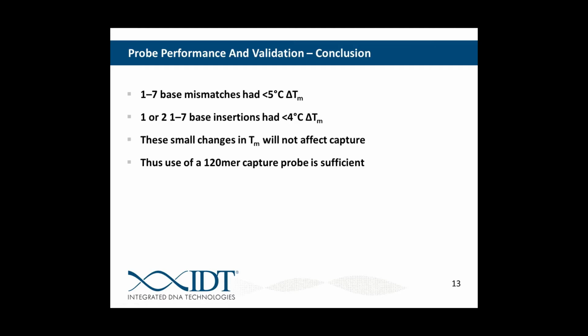These are small changes in Tm that, for the most part, will not affect capture, because the annealing temperature of these 2 oligos to each other is in the range of 80 degrees Celsius, whereas the hybridization temperature that the probes and targets are incubated at is around 48 degrees. So this huge difference between the 2 will make it unlikely that any of these mutations will affect capture of the mutant alleles. So a single 120-mer capture probe will be sufficient to capture both the wild type as well as the mutant allele.